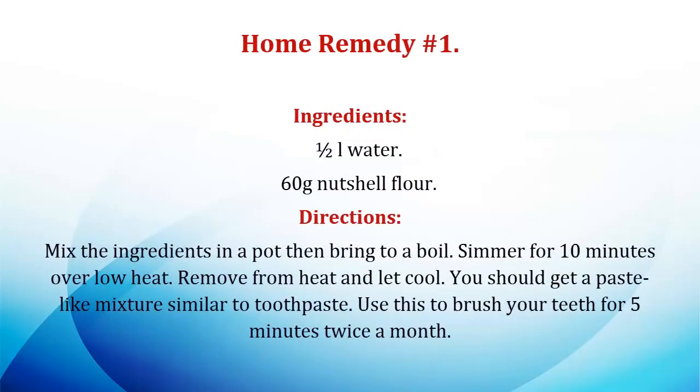Home remedy number 1. Ingredients: 1/2 liter water, 60 g nutshell flour. Directions: mix the ingredients in a pot, then bring to a boil. Simmer for 10 minutes over low heat. Remove from heat and let cool. You should get a paste-like mixture similar to toothpaste. Use this to brush your teeth for 5 minutes twice a month.